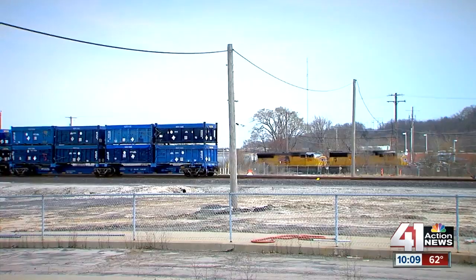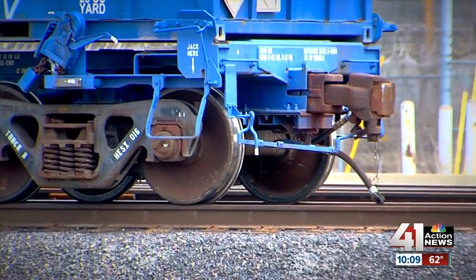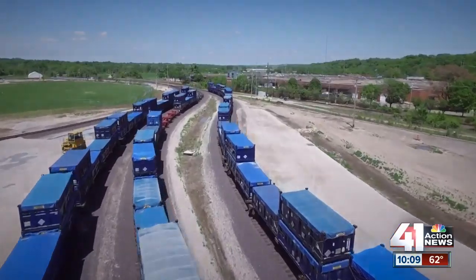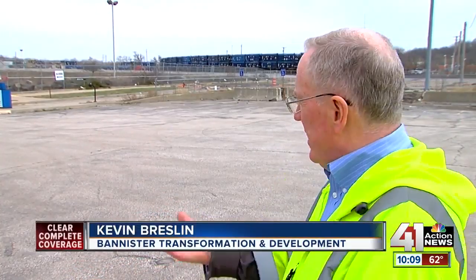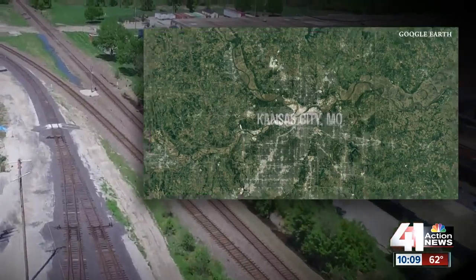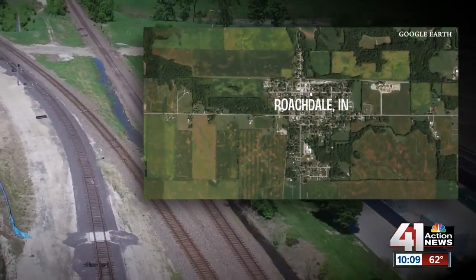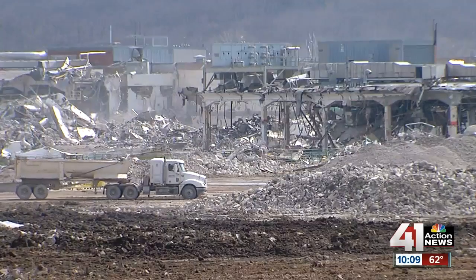The effort to rid the site of toxins includes a rail line reconstructed at the site. This is again considered to be the most efficient, cost-effective way to move that material, but we're not impacting the local roads with a lot of truck traffic. Train cars, all with a special lining. That's completely sealed on top. There's no way that it can get out, and it's obviously protected from the elements too. Hauling the contaminated soil around 500 miles away to a landfill in Roachdale, Indiana. It was a lot of planning, yeah, and getting all the right contractors lined up.